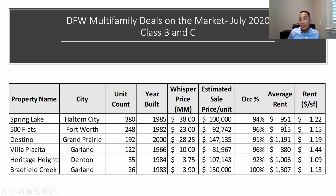So depending on the rents, you can see average rents are about 800 to 900, getting up to $1,000 per unit, and the rents range anywhere from $1 to $1.25 on average. And so these deals are on the market right now. So it's an encouraging sign to see deals coming back on the market. Pricing is probably down maybe 5% from what it was originally listed, let's say in January or February. It's down maybe 5%, if even. And so they're going to take these back out.